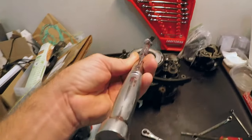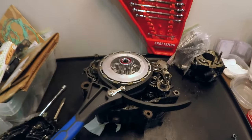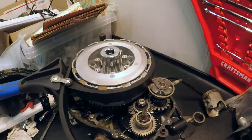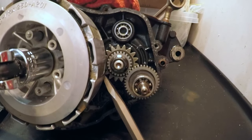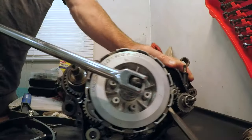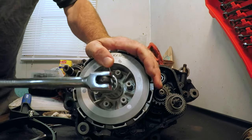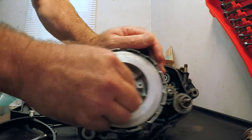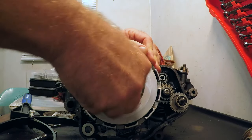For safety, I tried a strap wrench around the clutch, but it just wouldn't hold securely enough to break the clutch nut loose. So I carefully wedged a chisel in the gears and put the long wrench to it, and it came right off. This nut has been a bear to get off on some of the other bikes I've restored.